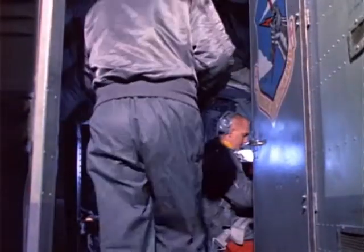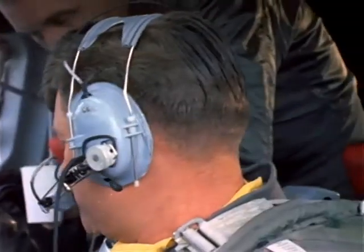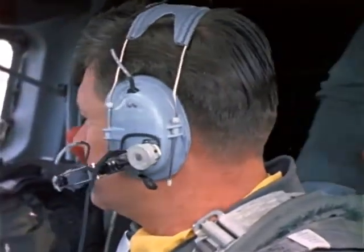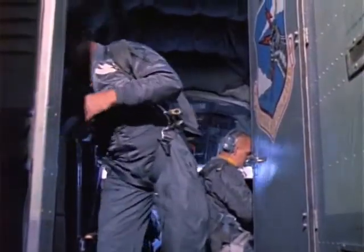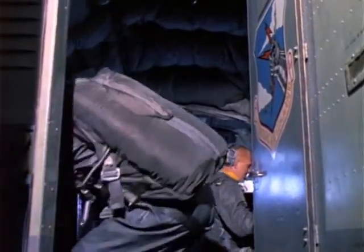Okay, preparation for contact, checklist. Roger, preparation for contact, altimeter setting. Set 2992. Set co-pilot 2992. Stabilizer trim. Check.